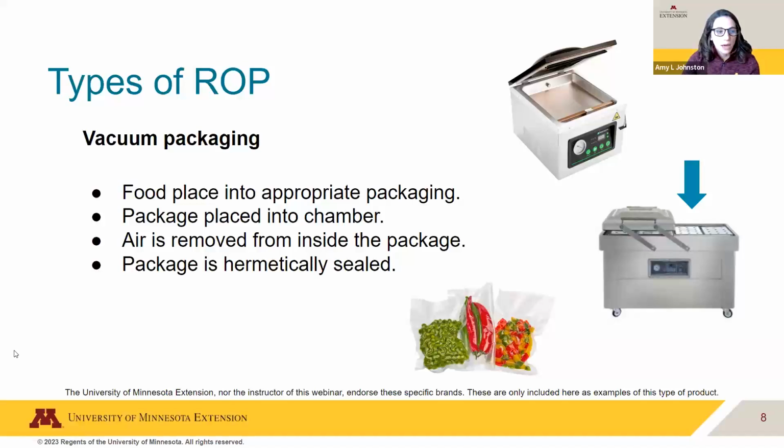The bottom image is an example of a double or dual vacuum chamber. This type of model is used for medium production, so you can set up multiple packages at one time. The lid will either automatically or manually move from side to side of the machine. And then there are even much larger models out there as well.